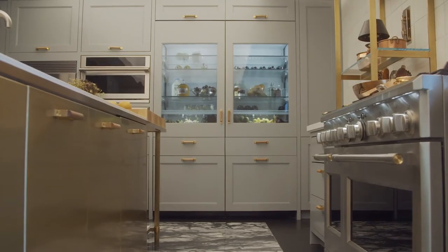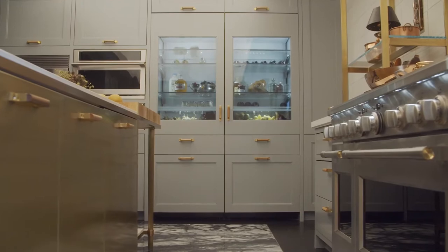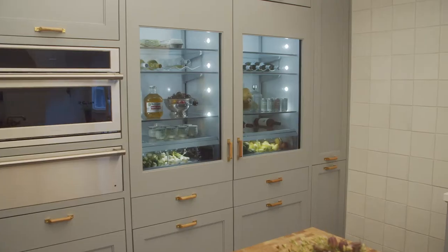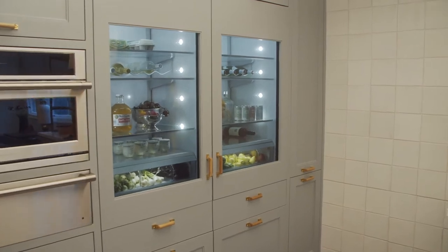I love the Monogram convertible fridge. First of all, because I have the ability to select the glass front door. I love that I can see all my product in the glass.